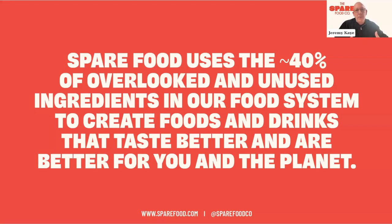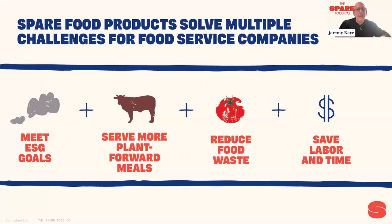Think about all of these inputs that have been put into the growth, production, harvesting, human inputs, as well as organic inputs and sometimes non-organic inputs, even more importantly. Why would we continue wasting those rather than finding the ultimate uses for them? Next slide, please. So when it comes to food service, it's really an incredible opportunity here.